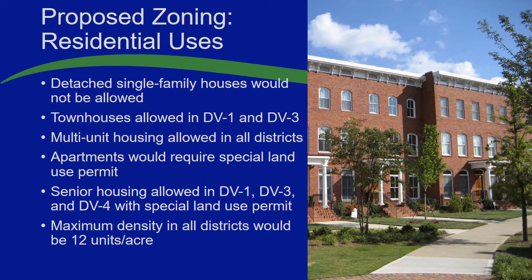Okay, thank you. So regardless of the type of residential, the maximum density for anything would be 12 units per acre. We decided that was appropriate because we didn't want super high density here, but also that's a good number that does give you enough density to support the retail and restaurants.